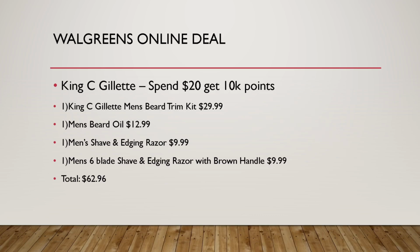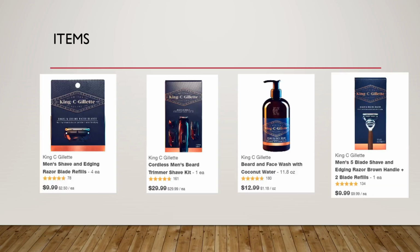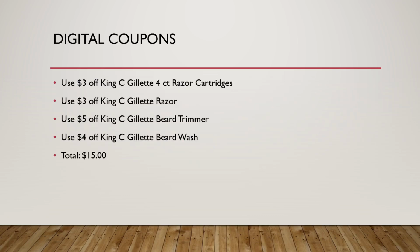So once you go to Walgreens through the Rakuten website, of course, make sure you sign in. That way the digital coupons will come off and you'll be getting your points back as well. So these are the items. This is what it looks like and the price points to give you guys a nice visual. So you're going to want to make sure you have all 4 of these in your cart online. That way you can do all of the digital coupons that we have with this as well. So we're not going to be spending $62 out of pocket. That is a lot of money. We have some digital coupons that we are going to be applying. So here are the digitals.